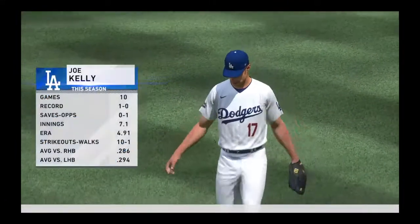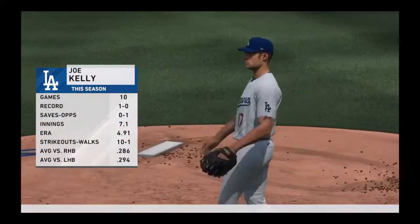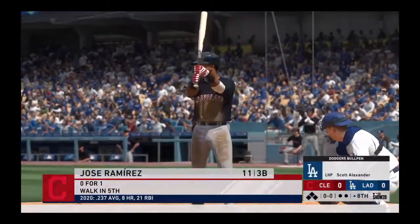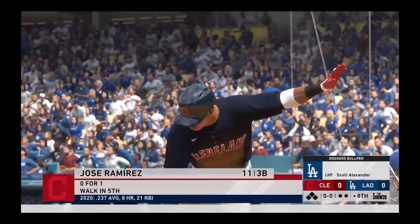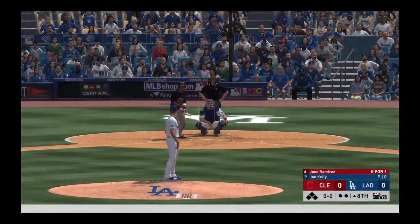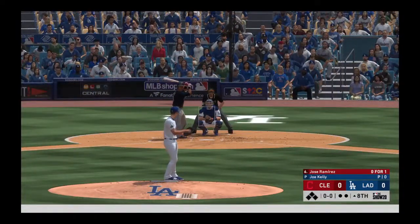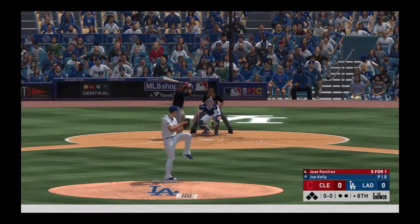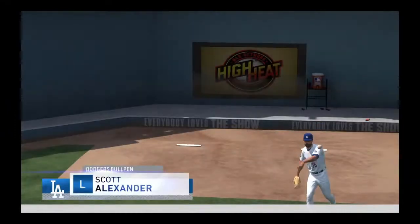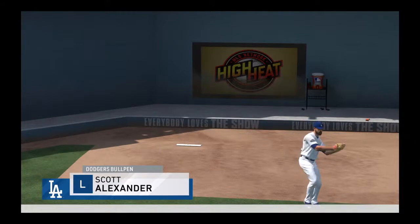Joe Kelly has been summoned from the bullpen as he'll do so to start the 8th. Number 17, Joe Kelly. Ready to begin the 8th. Coming to the plate now, Jose Ramirez. Leading off the season, the third baseman, Jose Ramirez. First pitch of the at-bat on its way. Fastball off the plate away for ball 1. And now some action in that Dodger bullpen as a left-hander has begun to get loose.